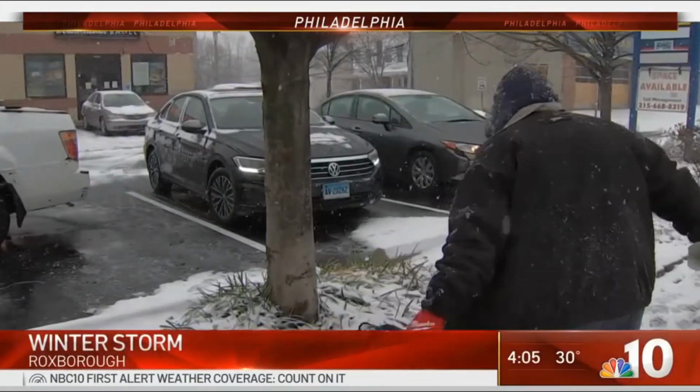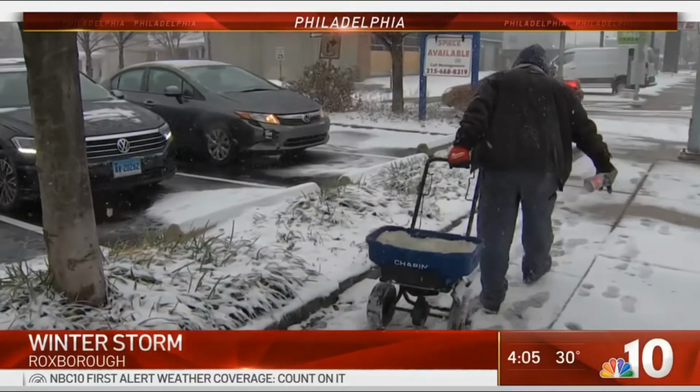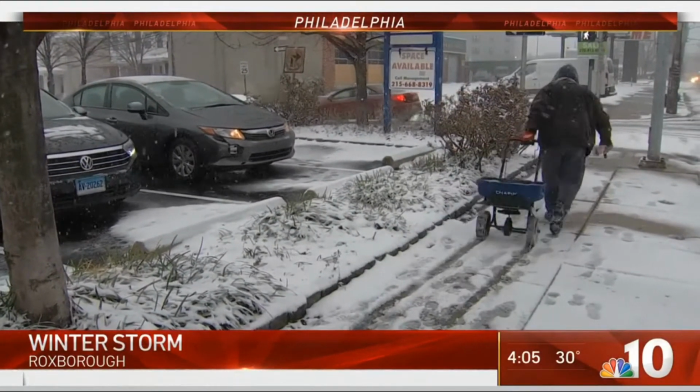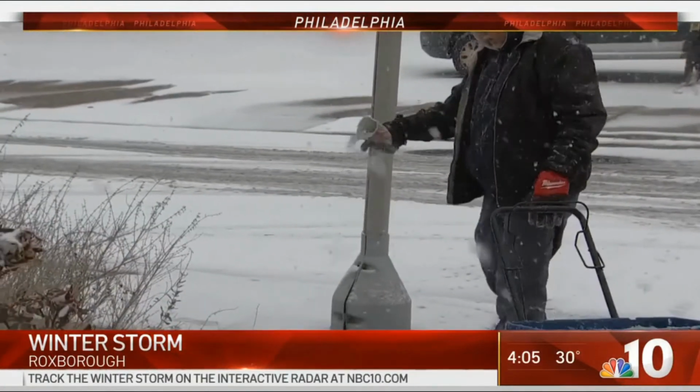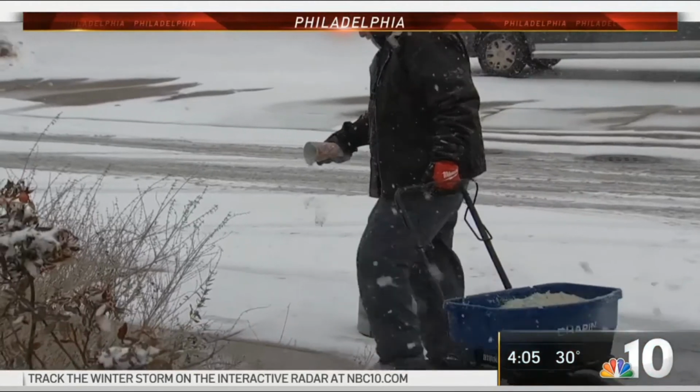Now, not too long ago, we did see somebody out here salting one of the shopping plazas not far from where we're standing because people still have to run errands. They still have to go to work. They still have to pick up stuff from restaurants.